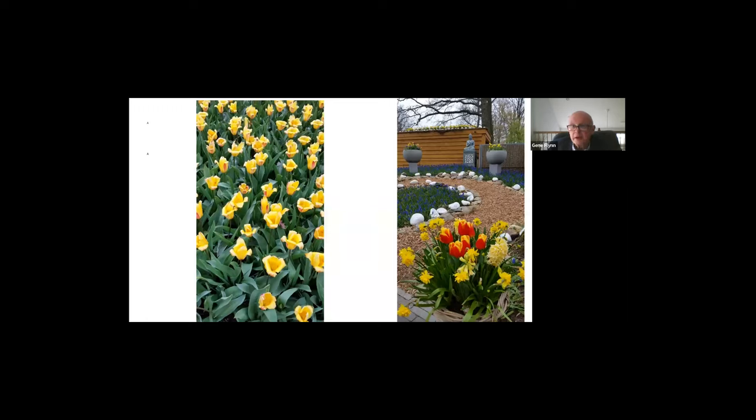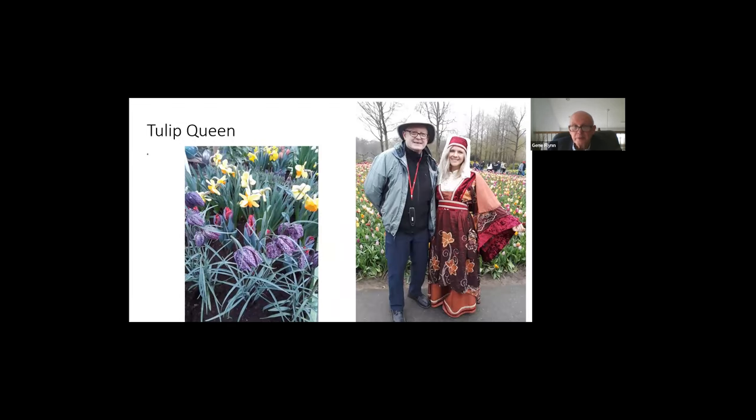The picture on the right is a Zen Buddhist meditation building. The pictures on the left, those are not tulips. Here is one with myself as one of the hostesses of the Tulip Festival.